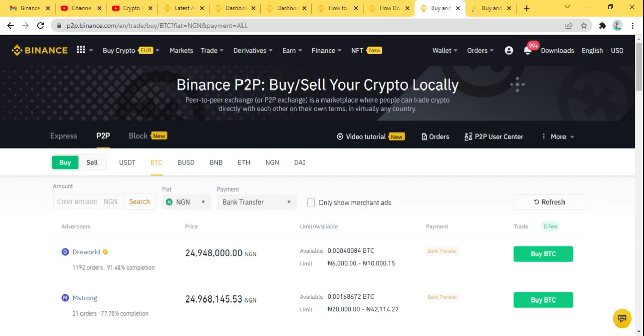Let's say you want to buy BTC. In this amount section, you put the amount of BTC you want to buy. You want to take note of the fact that these are the merchants. There are loads of merchants on the P2P section, both verified and unverified.